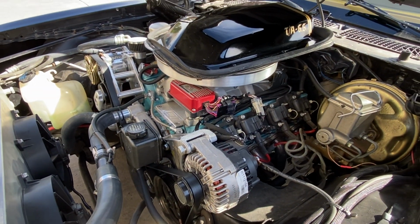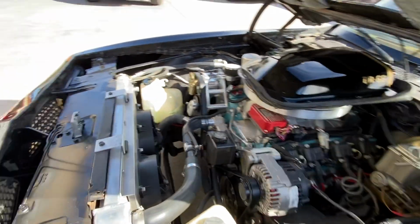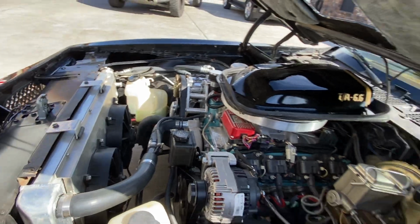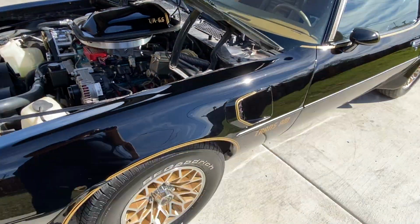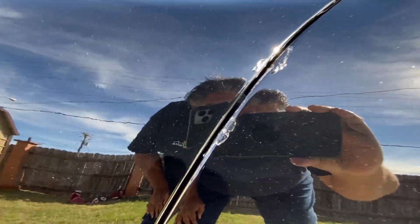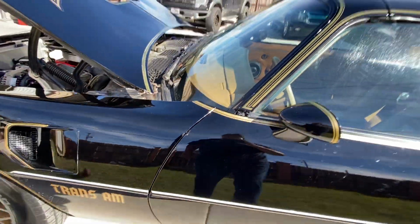LS engine, swapped in with all BRP hot rods, all Corvette accessories. Big aluminum radiator, huge electric fans, all new brake system on it. As far as paint damage, got a little chip here in the door where the fender had some misalignment and it caught the door.